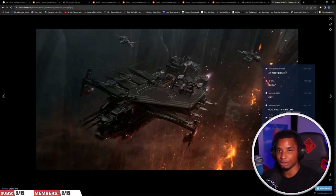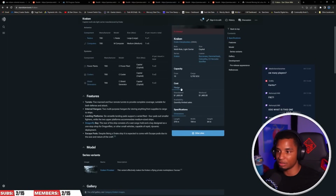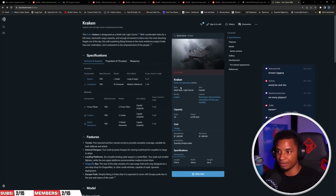And it's a big Drake ship on top of that. So they would have to put out a lot of time to develop the ship and a lot of time to develop the gameplay. I'm guessing they want to wait until the gameplay folks are ready to do that before they start working on the ship as well. And it's a lot of players on this one. 10 is the suggested crew size. But again, this is before all the gameplay has been figured out.